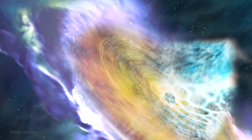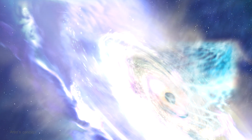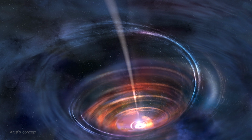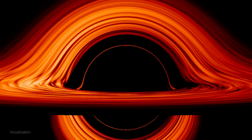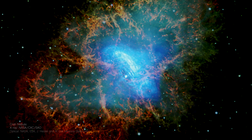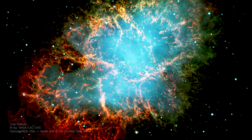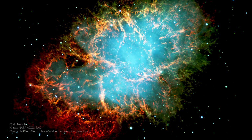So X-rays really show us that the universe is very energetic. We find X-rays in jets erupting from the centers of active galaxies. We use them to measure the spin of black holes or supernova explosions. It takes a powerful event to produce cosmic X-rays.